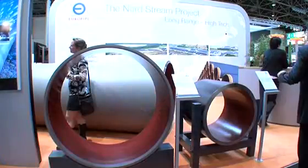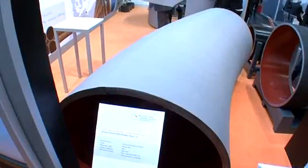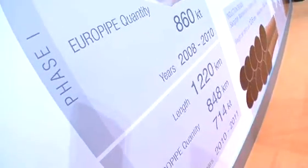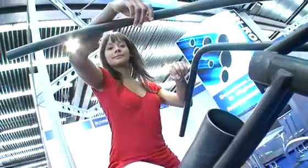Energy is the keyword for this stand. In Mülheim an der Ruhr, Europipe and Salzgitter Mannesmann produce modern and durable pipes for the Nord Stream gas pipeline, which runs under the Baltic Sea. But even with gas right from the pipeline, this bike will never be able to leave the tube in Düsseldorf.